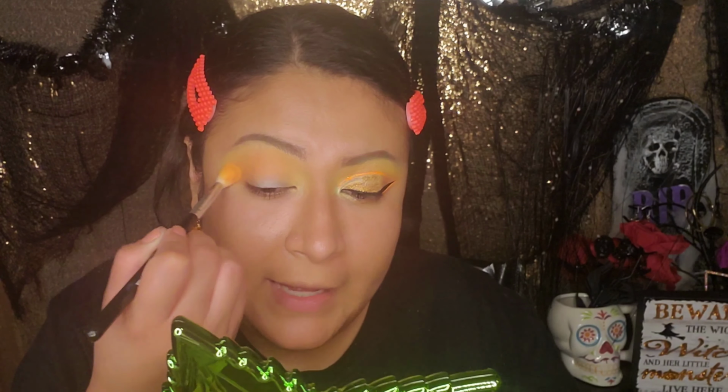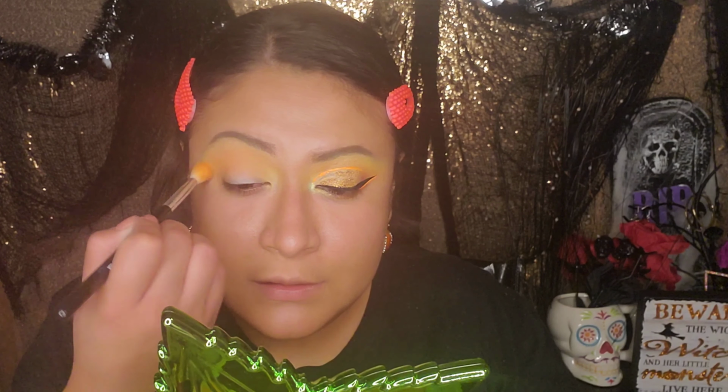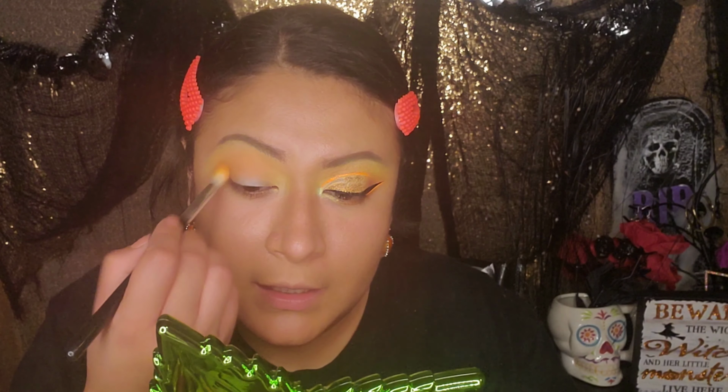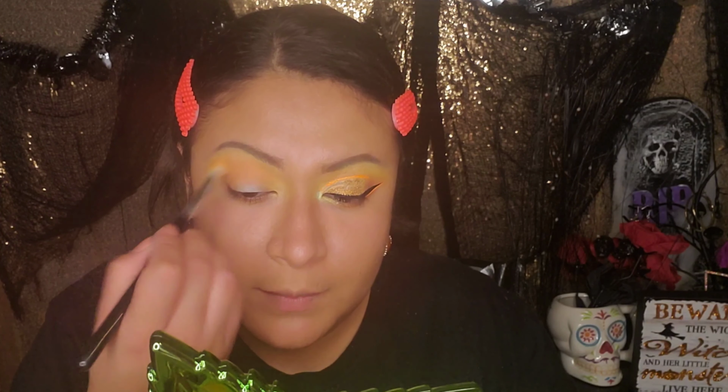So the Spoiled palette is very pretty, but I do not recommend it on the eyes. But definitely if you want to add it to your body and create Halloween looks, it is definitely very pretty because you have so many shades.